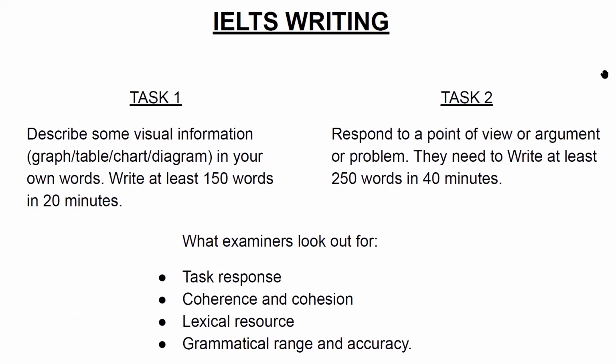So for the listening, basically what happens is that it depends on the mode of delivery. If you're taking a computer-based test, you'll be putting on a headset to actually listen to what is being said, and then you select answers based on what you hear.